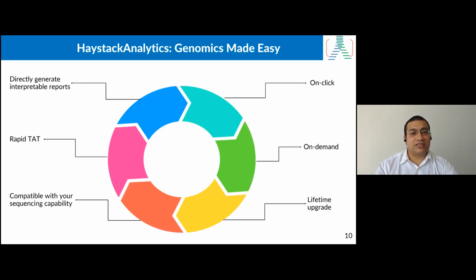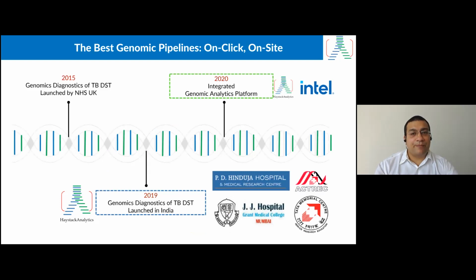Our genomic analysis completely removes the need for any bioinformatics R&D. It is plug and play, compatible with all major sequencing technologies, and can even be used by the clinician directly to analyze the data on a single click. At Haystack Analytics, we are committed to empower every clinician to use genomics for decision making. We took our first step towards this by developing and deploying Omega TB in 2019, which has now been used by National Health Mission, Hinduja Hospital, amongst others.